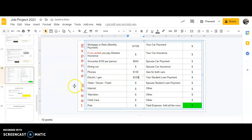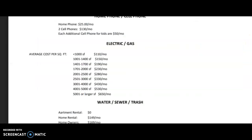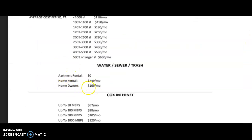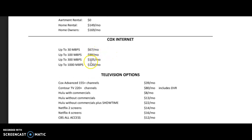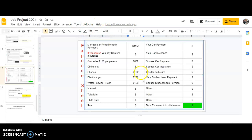Then we look for water, sewer, trash. So looking at the PDF again. I'm a homeowner, so that's going to be $169. Internet. So what kind of internet am I going to have at the house? So let's see, there's only 4 of us, so I'm going to go, this is probably 100 Mbps. So that's 88. So the 1,000, that's the Gigablast. But I'm going to just go with the $88 a month. If it doesn't work fast enough, I can always upgrade it.